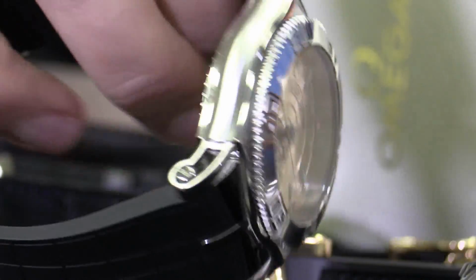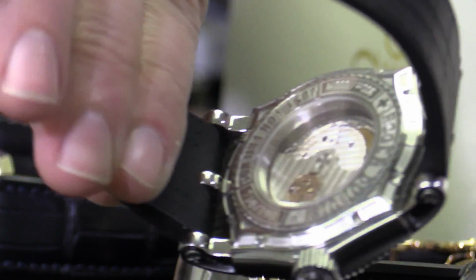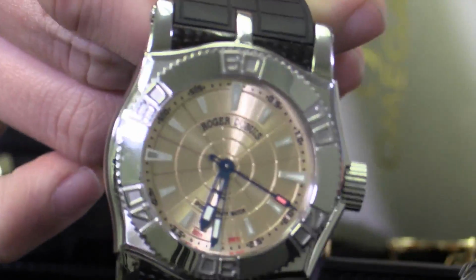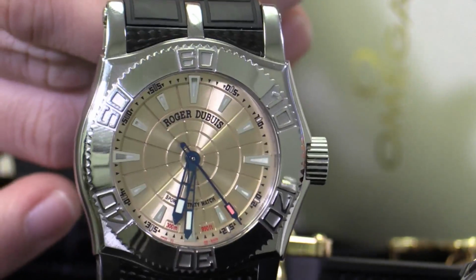Roger Dubuis Easy Diver, one that I picked up. I happened to see it on the website and said, that looks like an incredibly beautiful watch. And so I called, got hold of Jason. He found it for me, sent me some pictures, saw the review that you had done of a like watch. I'm not sure it was exactly the same one. And I ended up talking to some other friends about watches. I mentioned, have you ever seen the Easy Diver? And the person I was talking to basically ended up saying, you have an Easy Diver? And I said, no, not yet.